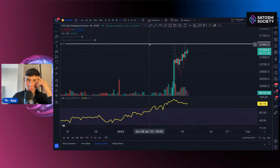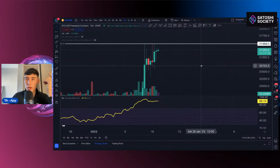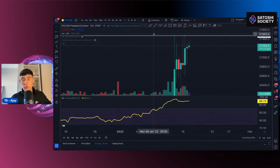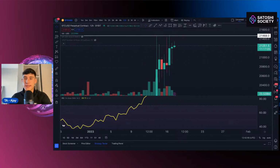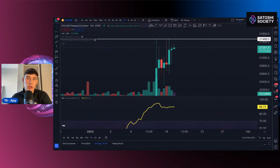let's have a look at the 8 hour as well. 8 hour, I'll talk about it in a second. Even the 12 hour. So I'll start on the bigger time frames and I'll work my way down. But what we can see here is a bearish divergence on the 12 hour as well. We're forming higher highs right here on the price action charts, and then on the RSI we're forming lower lows. And this is more locally, because we're on the 12 hour.